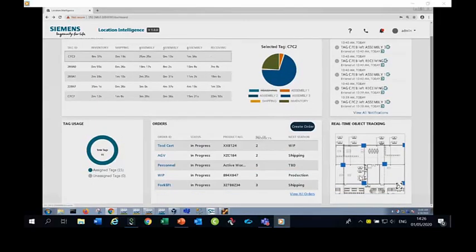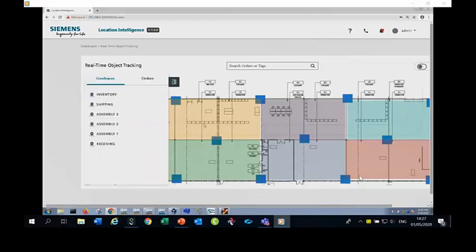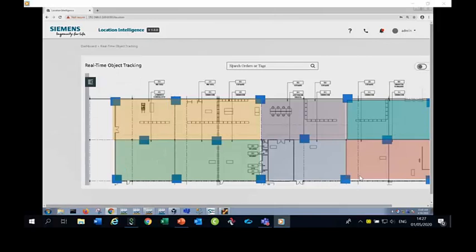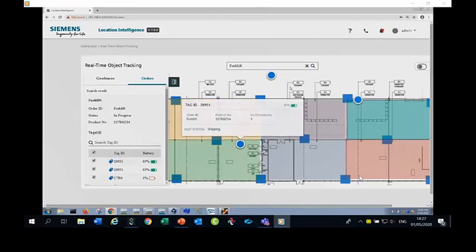What I can do then is go into our visualization map, and here you can see the individual geofences that we've created. You can also see all of the individual areas for each one. And these can be turned on and off. So for instance, I'm going to look for forklifts. Now I'm going to see where all 3 of my forklifts are located in my facility at one time. I can also click on each individual one and get the individual information of each asset as well.